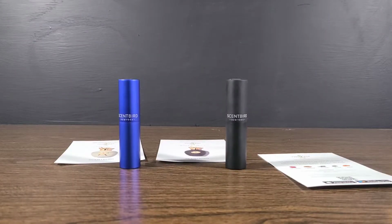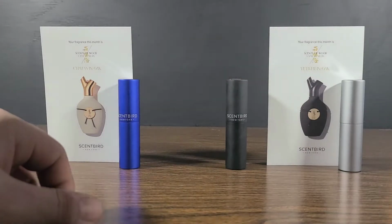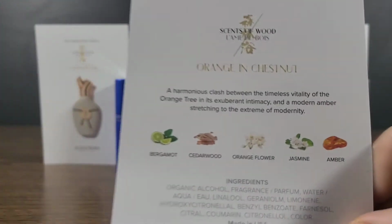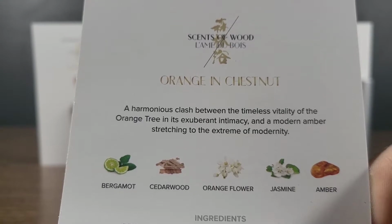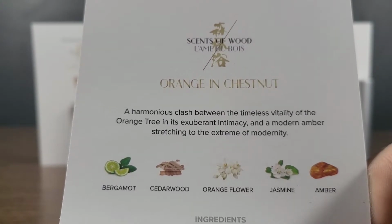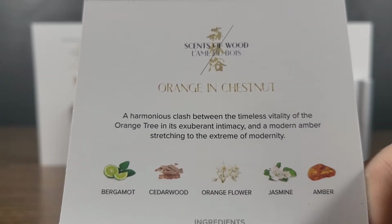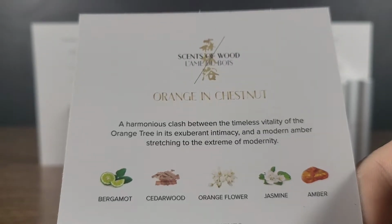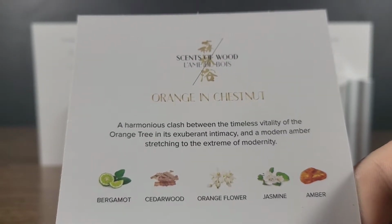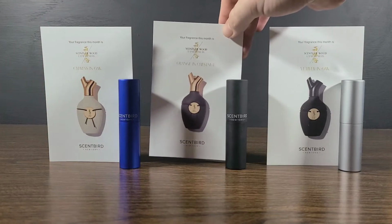Let's go ahead and move on to our next fragrance though. All right, now since we went over the vetiver and oak, let's go over the orange and chestnut, which is a harmonious clash between the timeless vitality of orange tree and its exuberant intimacy, and a modern amber stretching to the extreme of modernity. This fragrance includes bergamot, cedarwood, orange flower, jasmine, and amber. So that's super cool as well. I feel like the descriptions on all of these are fantastic. So I love actually reading those.